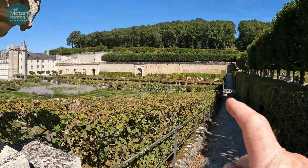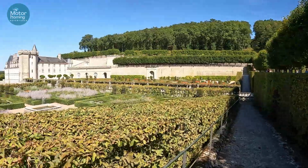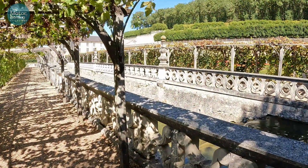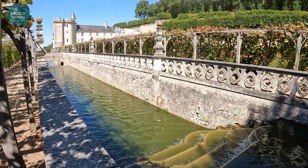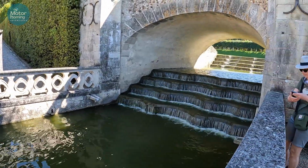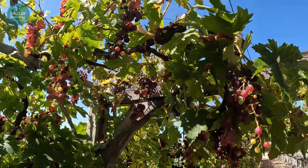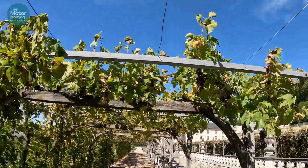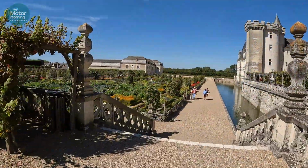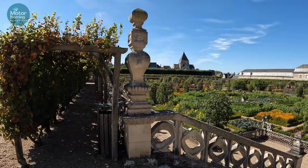And there they are, the team of gardeners. That has got to be a very full-time job. Oh, I love that sound of water, particularly on a scorching day. Yeah. These vines, beautiful, laden with fruit.